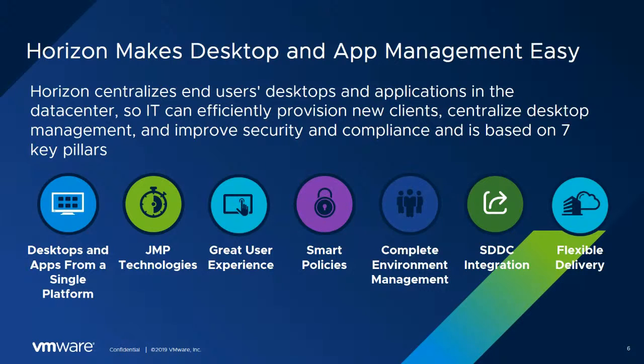Also, we have a great user experience. In terms of great user experience, Horizon provides two ways you can access your virtual desktops and applications. One is through a portal. You can log in using your username and password, as well as through the installation of the Horizon client on your endpoint devices.